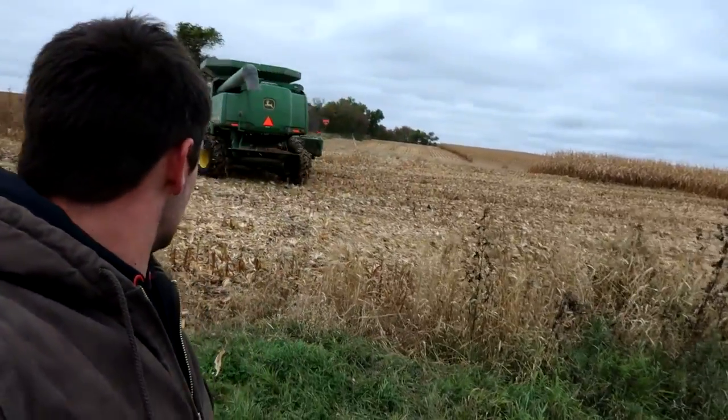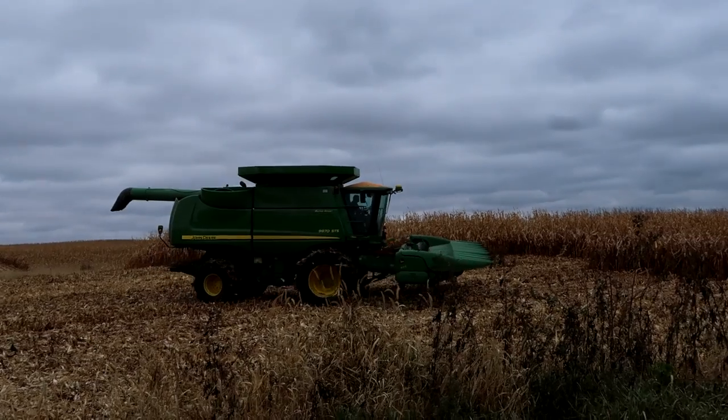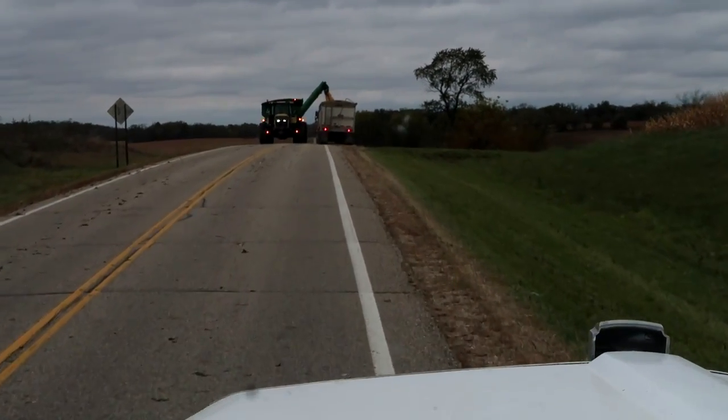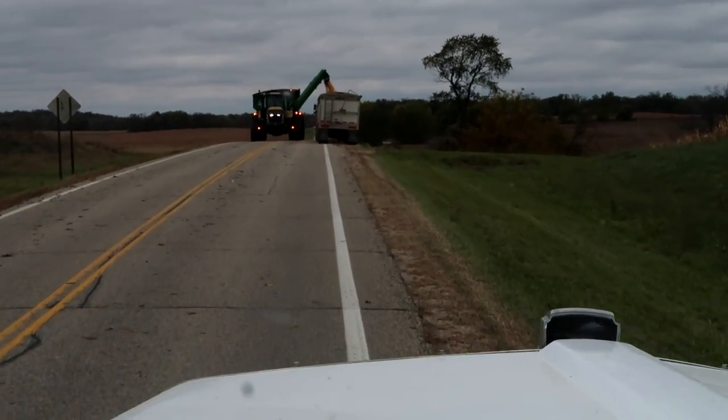I get to take a trucking break. These dang farmers using up the roads.